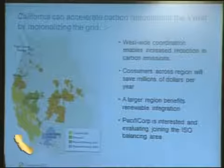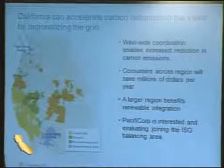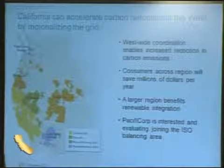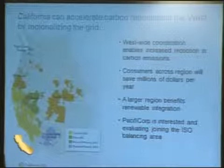And if we look around the rest of the West, we've got an opportunity to see those renewables built that can actually provide higher value for the dollars that are spent to build them out. So quality is one factor. The second one is actually reducing operational risk.